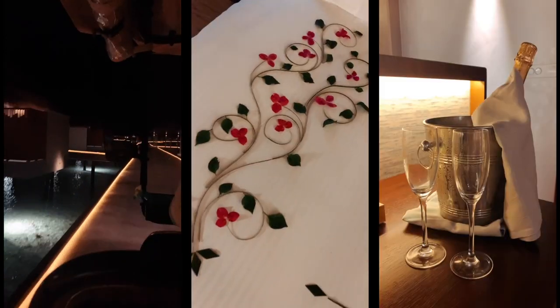Tender, you can feel that it was beautifully barbecued or cooked. What's the right word for it? Especially all that flavor from the traditional cooking style, and it's amazing.